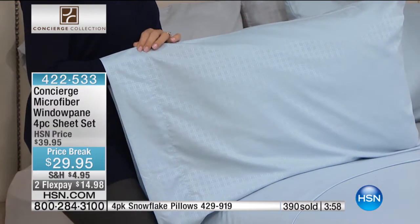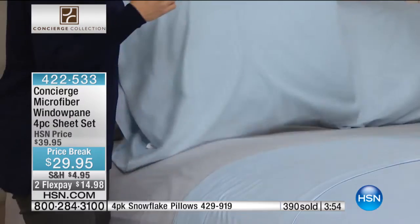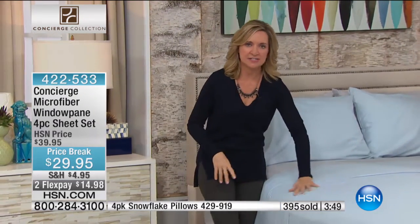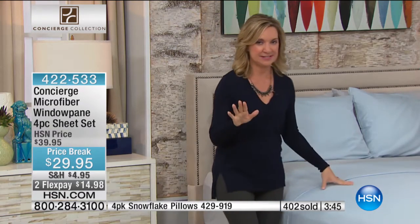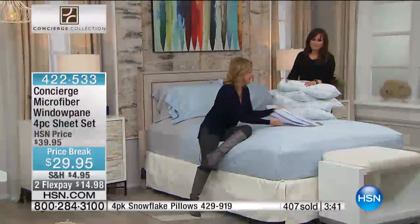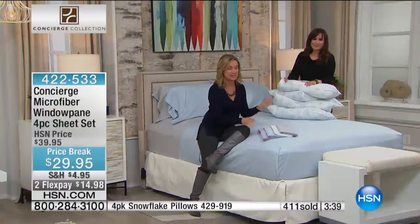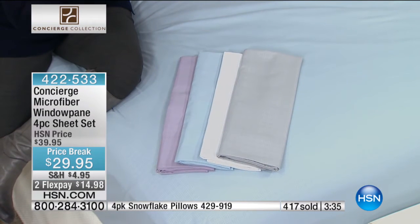Oh, it is. Your sheets are so personal, so intimate. They really are the first thing you feel when you climb into bed. It's the first thing you wake up to in the morning. You want your sheets to feel great, and you want them to be easy to care for. I want to talk about that for a minute, because the first time I washed these sheets, I was blown away. When you get these, first of all, it's easier to make the bed. It's easier to change the sheets. They're a fraction of the weight of your cotton sheets.